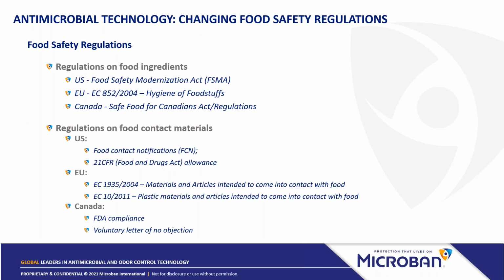In Canada, there isn't a specific food contact regulatory regime, but there is a requirement to ensure that food products are compliant with the Canadian Food and Drugs Act. There's also a voluntary letter of no objection, or a LONO, that can be issued by Health Canada upon request for substances that may come in contact with food.